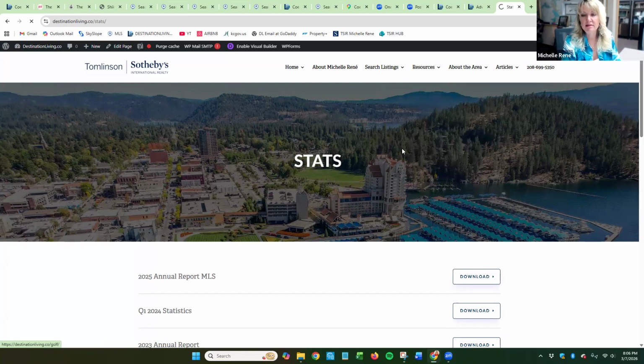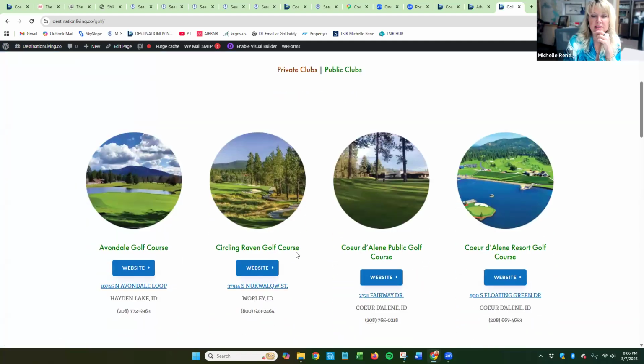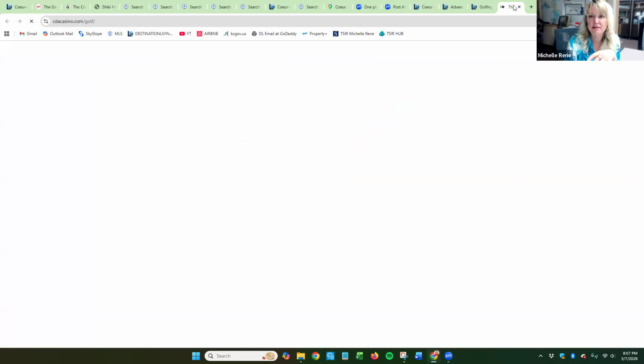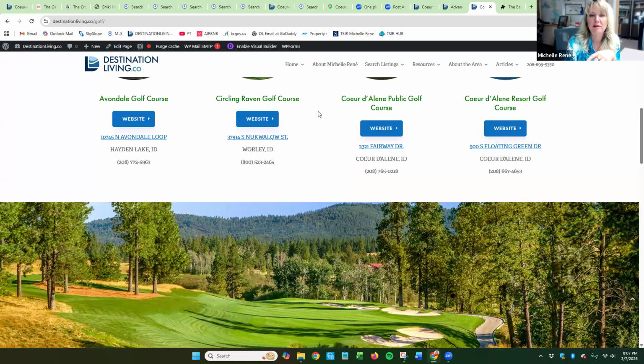And then there's other resources here, like the golf courses. This is a cool one. If you like to golf, super convenient for you. Let's say you want to go book your tee time and you're like, oh, where's the website? Whatever. So you just go here, right click, open in a new tab, and it links over. You're welcome.